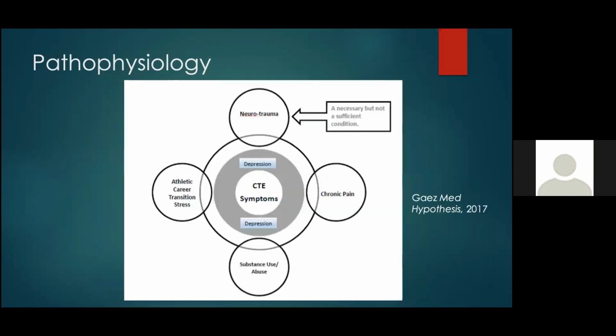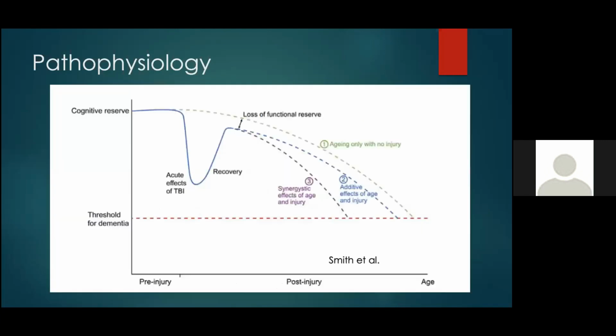Also important to remember that while the trauma is a necessary part of developing CTE, it's generally part of an overall clinical presentation rather than the only thing that drives it. Stress, substance abuse, and chronic pain are very common in people with CTE, and certainly exacerbate those symptoms experienced by those patients, and really tend to drive the process forward.